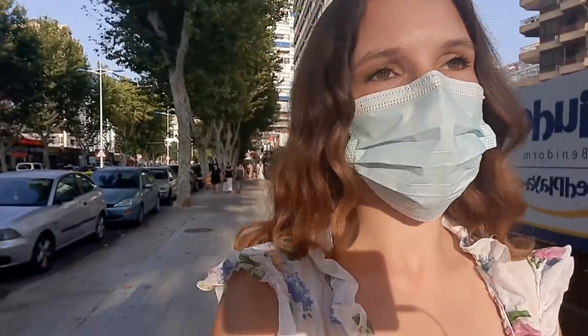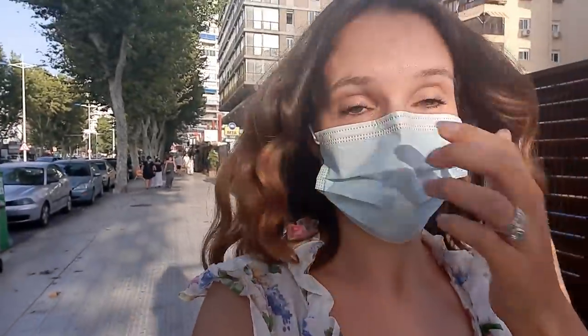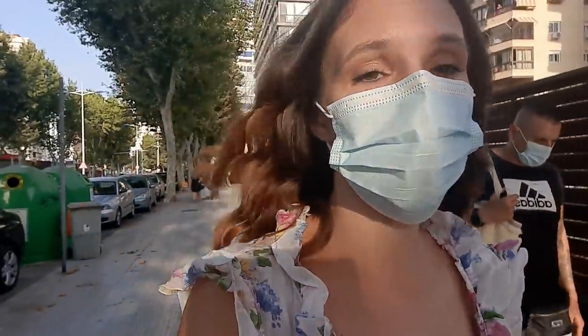It's me, Anna, with you here, and today we are once again in our lovely city of Benidorm. I have a mask here because there's quite a lot of people, so as soon as I see someone, I just put the mask on. And we are heading towards the British Square, towards the British Street.